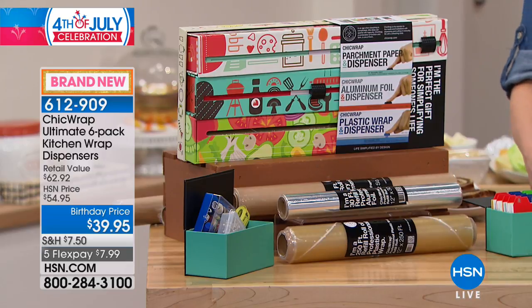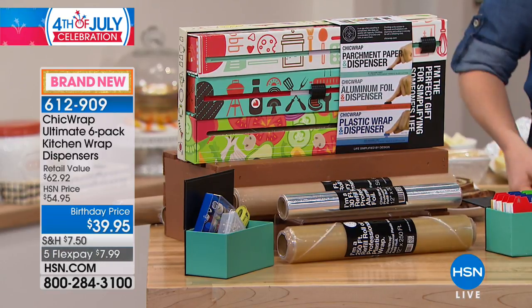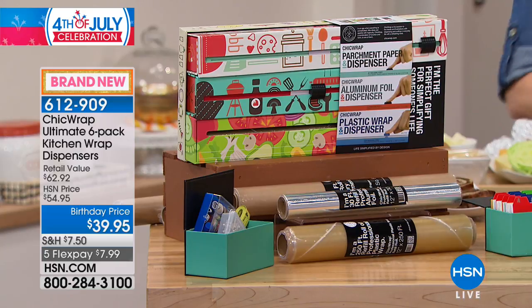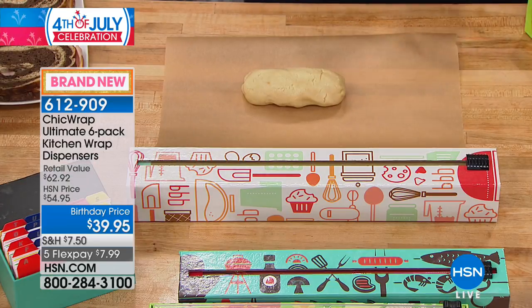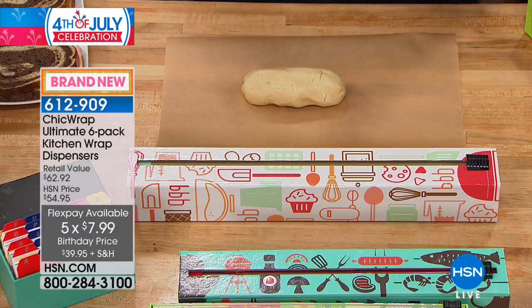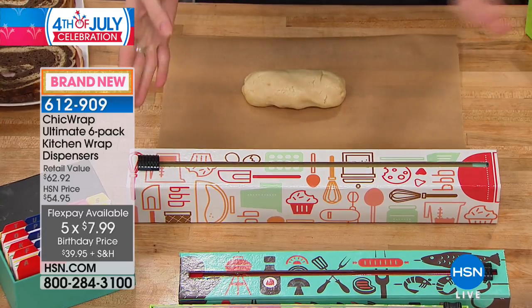And the fact that they're already filled with the parchment, plastic, and the foil, and the fact that we also give you the refills, that's a nice bonus. Come on. That's worth the first flex pay of the $8. It's the best deal we've ever done on this. It used to just come loaded, which was a great deal. And then we included the parchment refill rolls.